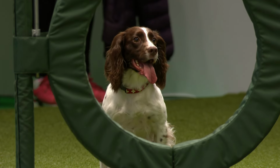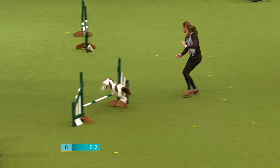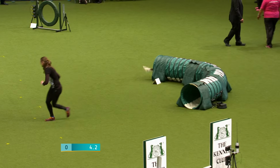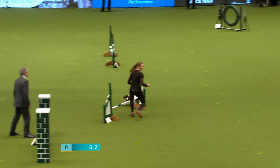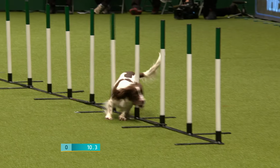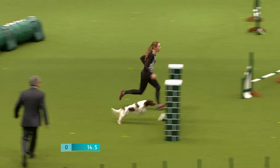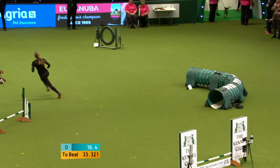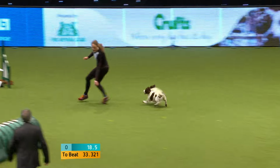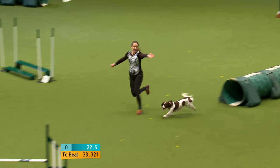8 years old. Getting that turn down, round the back. Nicely into the weaves. Into the tunnel. Looking to beat 33.321. Got away with it.